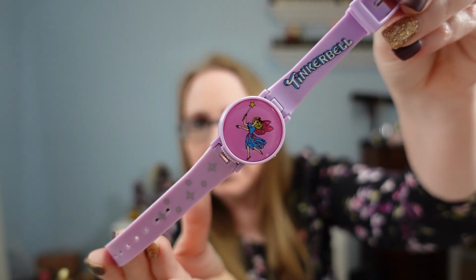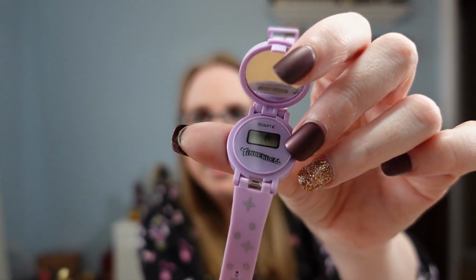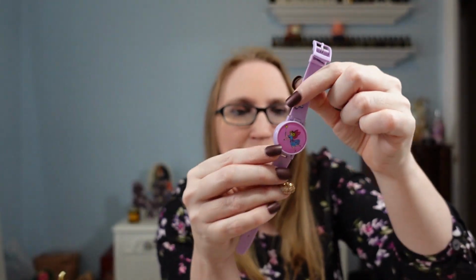So I nabbed this at the auction. It's just a little girl's watch with the little Tinkerbell on. It's digital, and there's like a little mirror in there as well. So I won this for $3, and I listed it up on auction with a starting price of $39.99, and I'm pretty sure it does already have a bid. So there are collectors out there for these vintage Tinkerbell cosmetics. Just don't get them confused because they are not Disney's Tinkerbell.